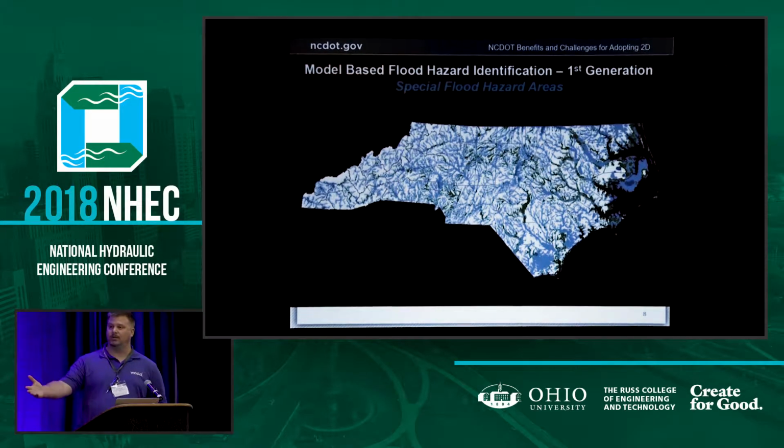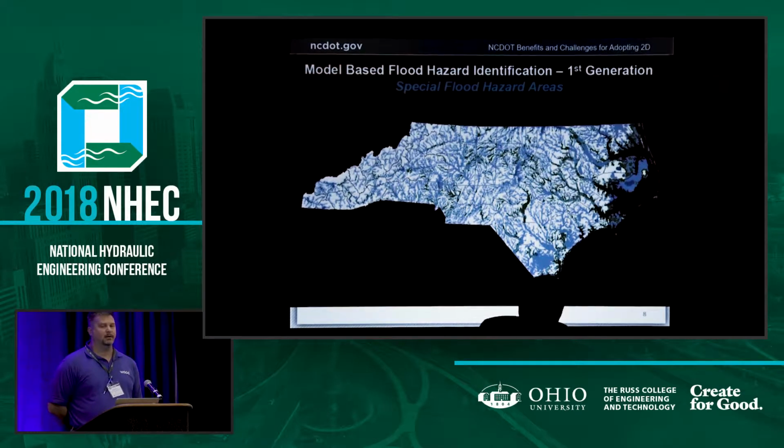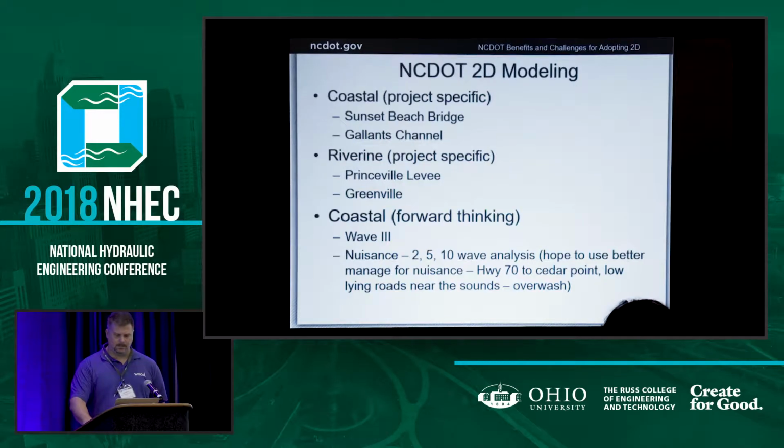So moving to 2D, DOT is faced with how do they keep FEMA compliance when there's an existing 1D model, and how do they move to 2D without ending up having to do two models for two different purposes. So it's one of the quandaries that has to be thought through. And so that's the background.